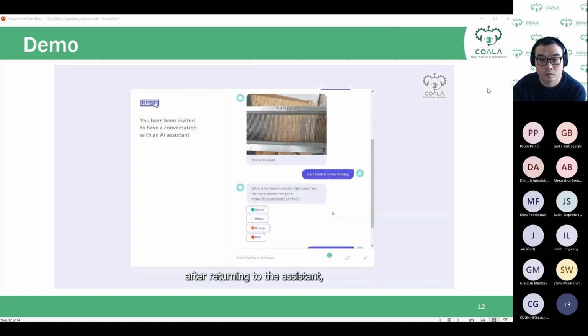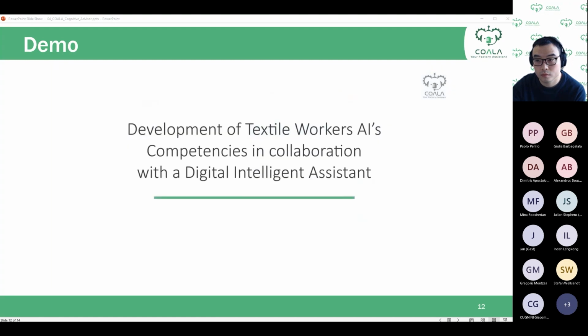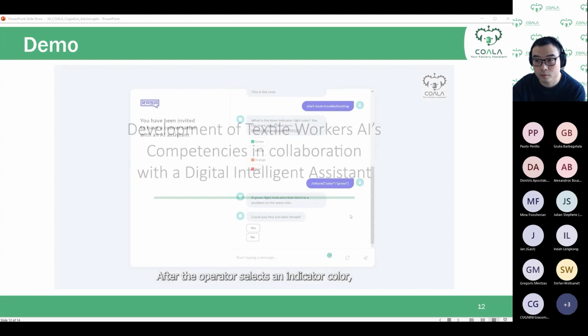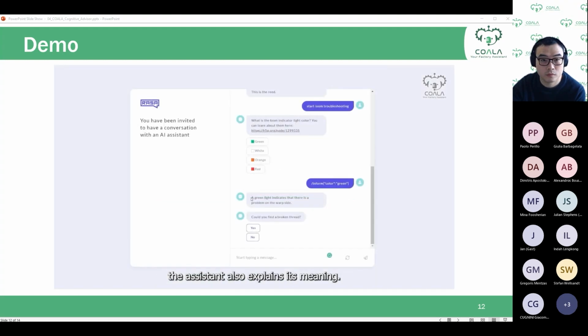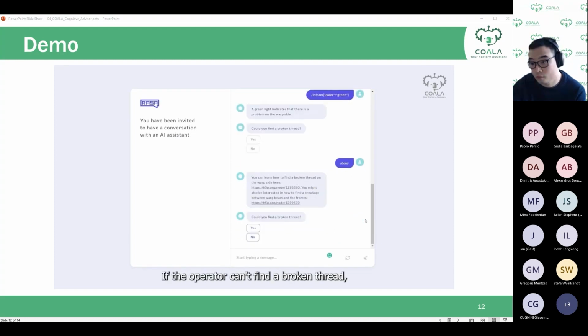After returning to the assistant, they can continue with the troubleshooting process. After the operator selects an indicator color, the assistant also explains its meaning. Then it asks the operator to check if they found a broken thread. If the operator can't find a broken thread, it offers 2 learning nuggets on how to find them.